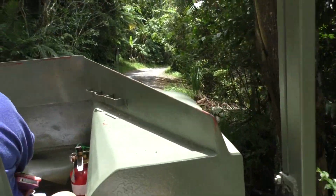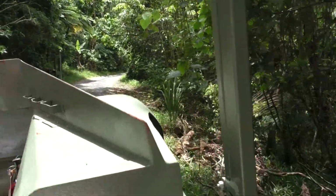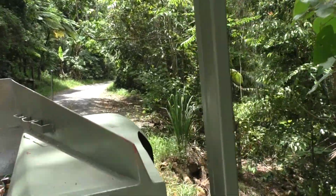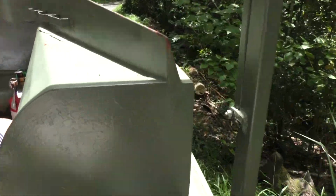About 10 years ago, they came over and planted some nice rainforest trees.